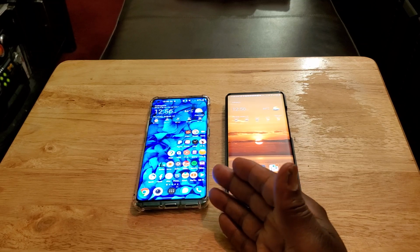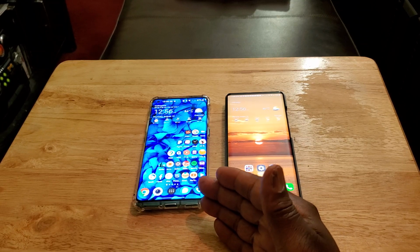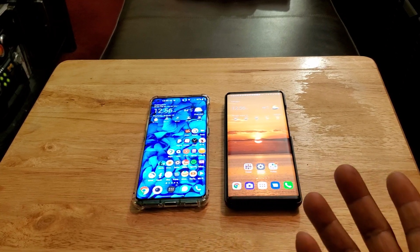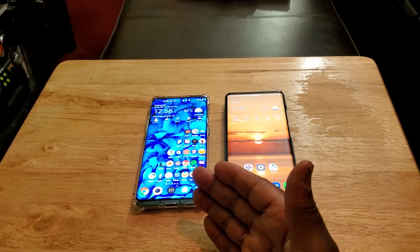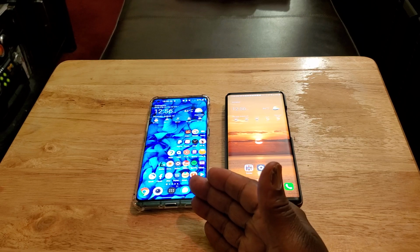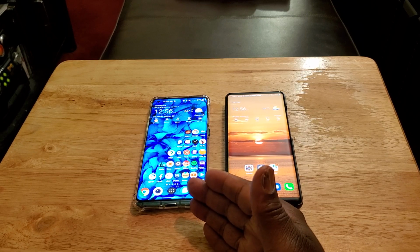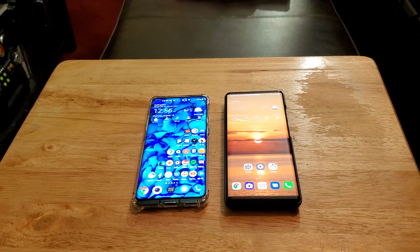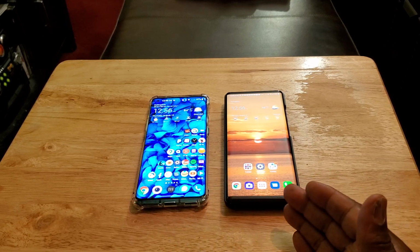Better cameras. You're getting a face unlock, and no face unlock on this. And you're getting better charging speeds on the battery, as far as wireless charging and wired charging. And also, keep in mind, you get reverse wireless charging. So that's the reason why I would pick the OnePlus 8 Pro over the LG Wing.